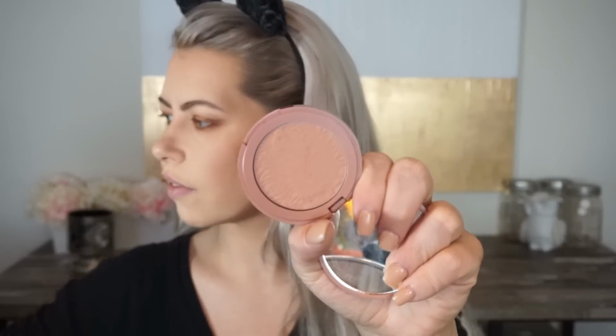All right, blush. You know what, let's keep with the Tarte theme and go in with Sensual. These are my favorite blushes, they last forever.